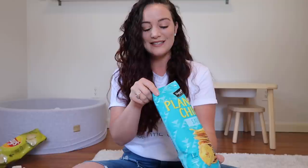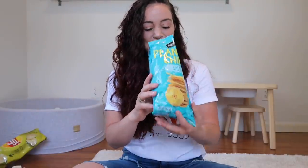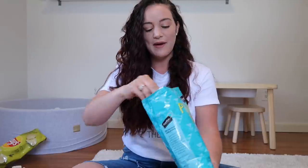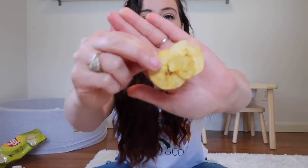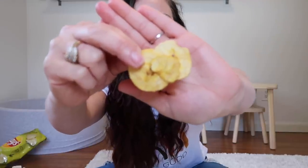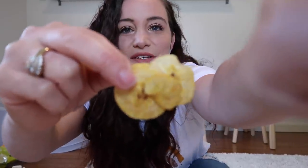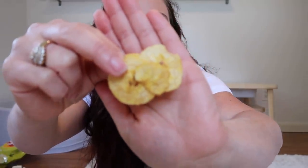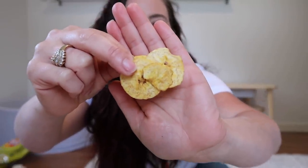So I have had plantain chips in the past, but it has been many moons since I have tried them, and these were highly suggested as well. I honestly don't remember what they taste like, so I'm pretty excited to try them out. Get a whole cluster for you guys to see exactly what they look like. And of course, my camera does not want to focus. Focus, focus, focus, please. There we go.